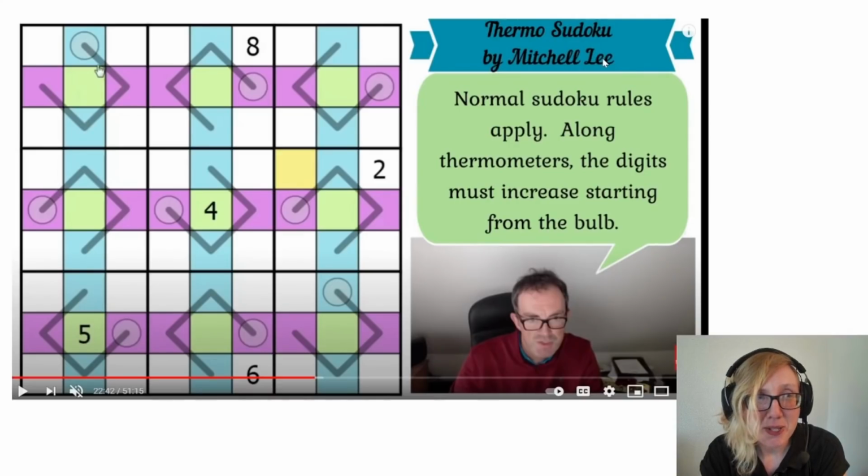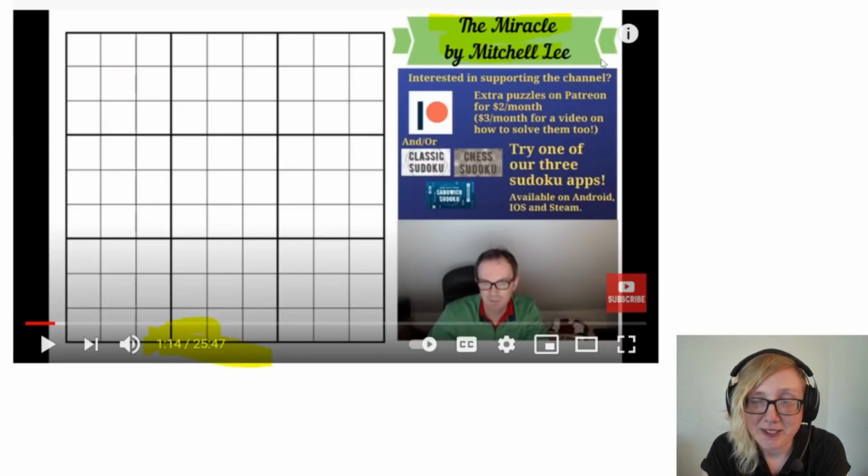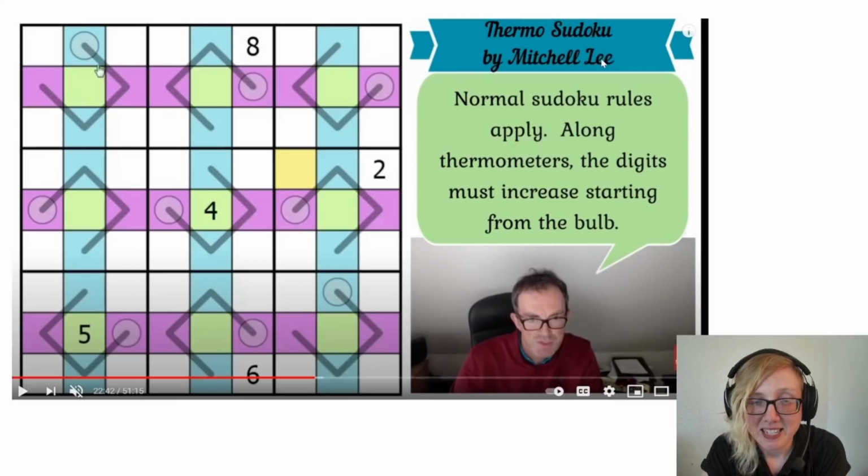But there are also phenomenally successful, very, very difficult puzzles that are played on Cracking the Cryptic. Some of the best Cracking the Cryptic videos have featured astonishingly difficult puzzles. This is Mitchell Lee's Thermo, same author as the previous puzzle. But this one we're going to talk about later through a lens of where difficulty comes from.